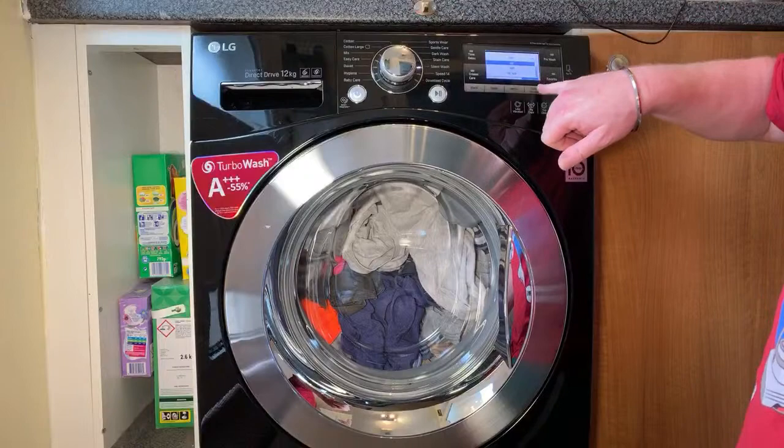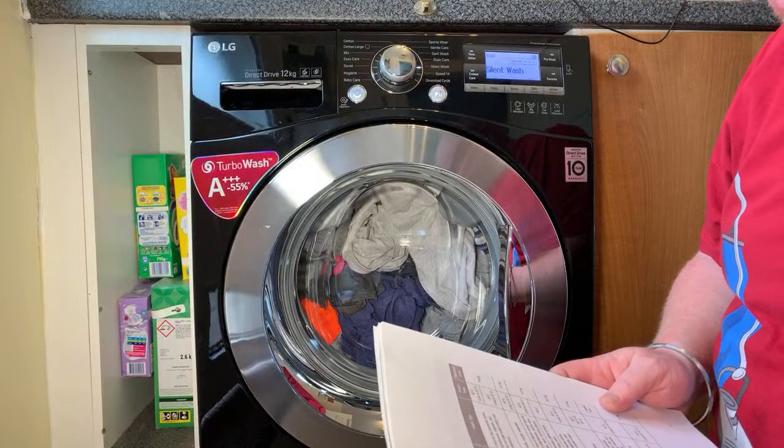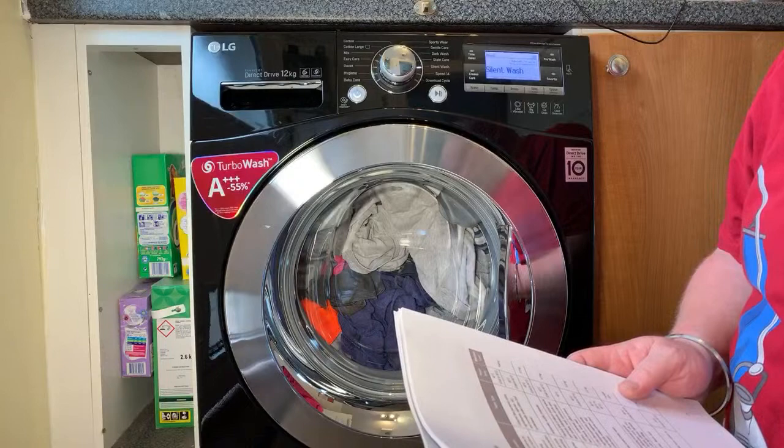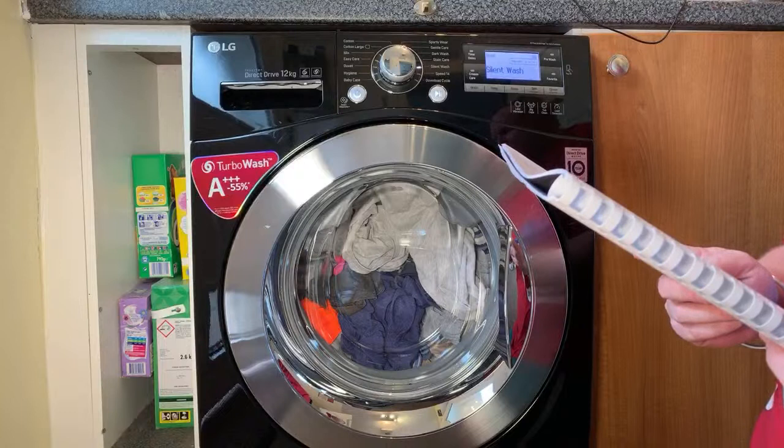Let me get my book. What's silent wash? Silent wash provides less noise and vibration and saves money by using overnight electricity. Okay, no way, forget that. Hygiene is too hot. Cotton, easy care.